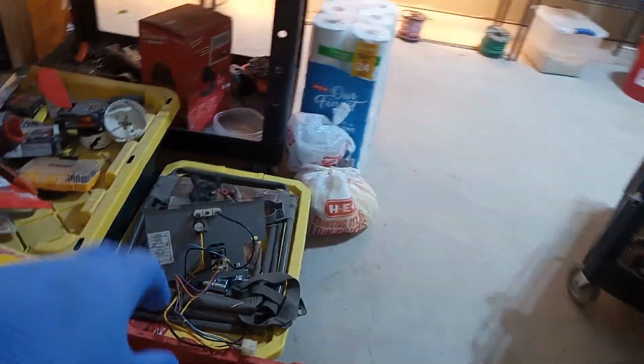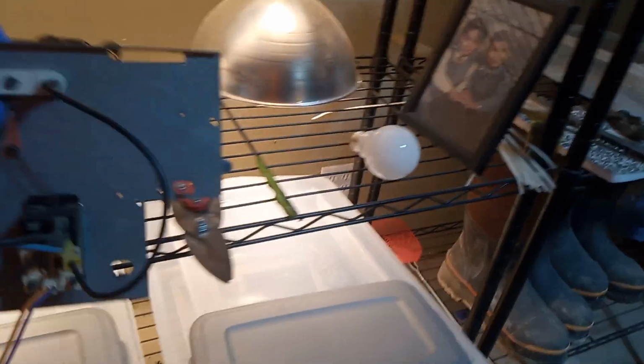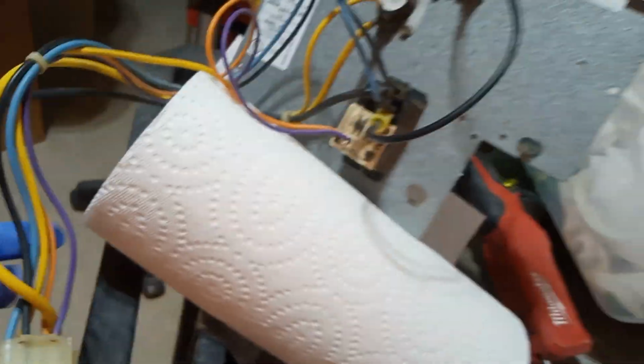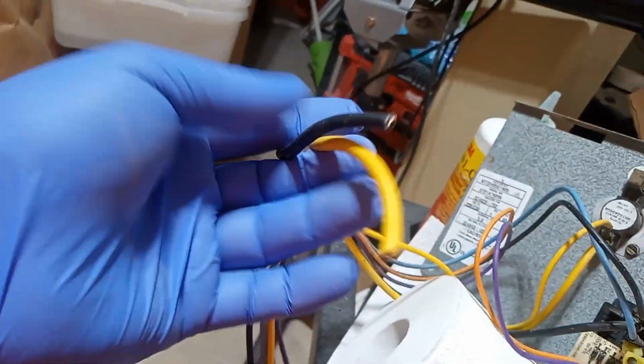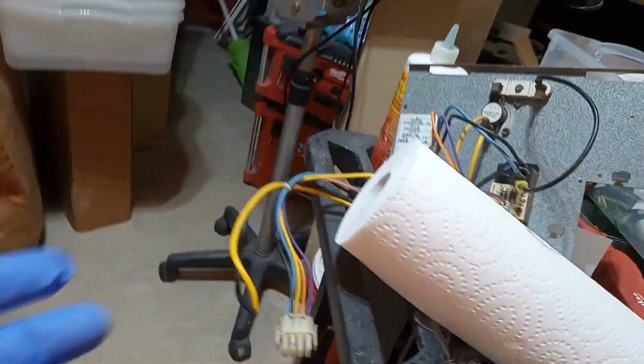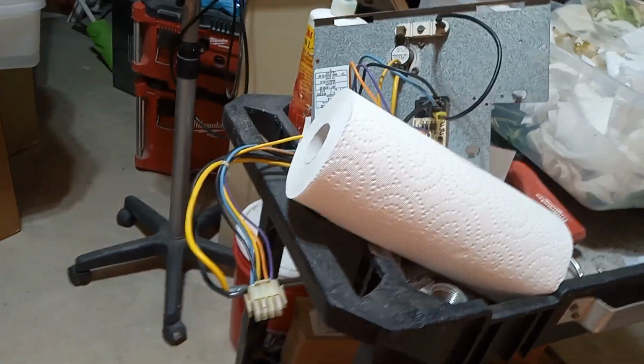And what I had found out was the power wires that were hooked up. This is the element right here. Let me put it right here so you can see it. So this is the element from the heater. I took it off. And no, that's not good lighting. Let's try it right here. Okay, so the wires that were hooked to this, I cut them. I had to cut them because the wire nuts were melted off like if there was a fire in there. So I cut them.